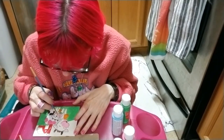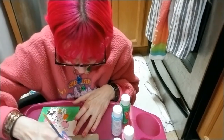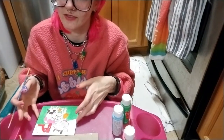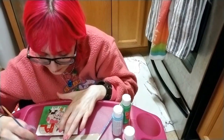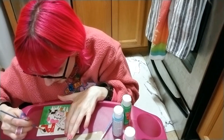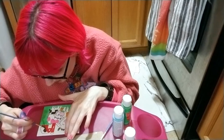You're not supposed to look too close at paintings because then you realize it's a mess. Right? But if you look far away, it's like, yeah, it's a good cow. So I'm going to use the brown for the roof and whatnot on the barn. If you're following along at home, don't worry, I have not forgotten about the barn.